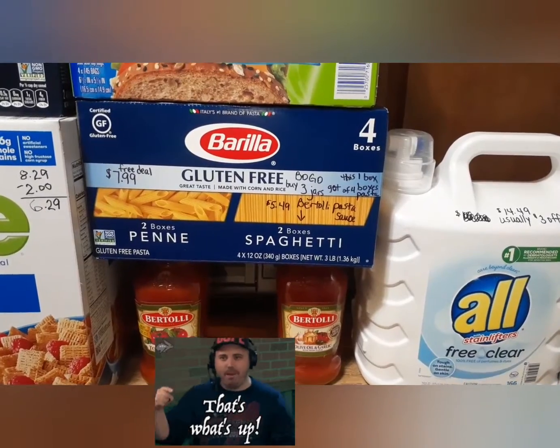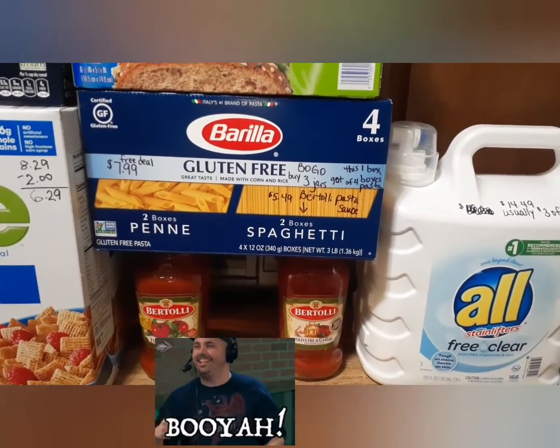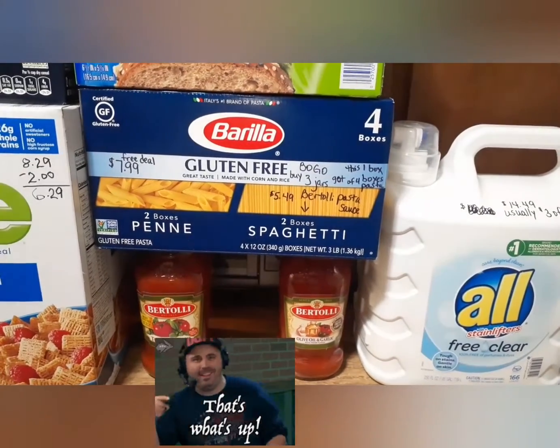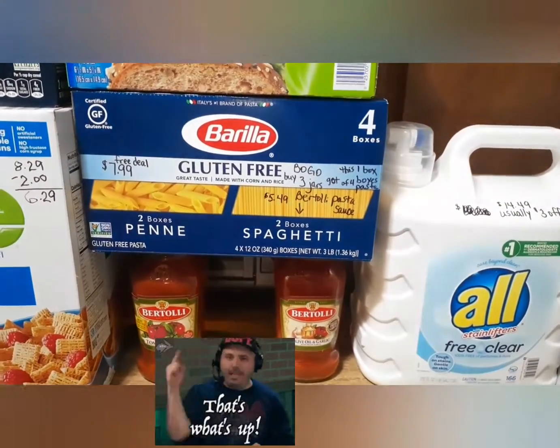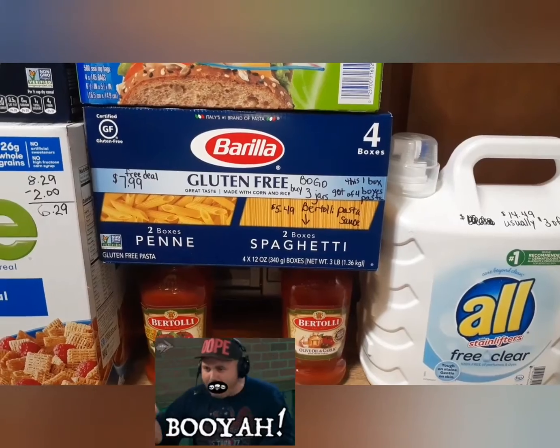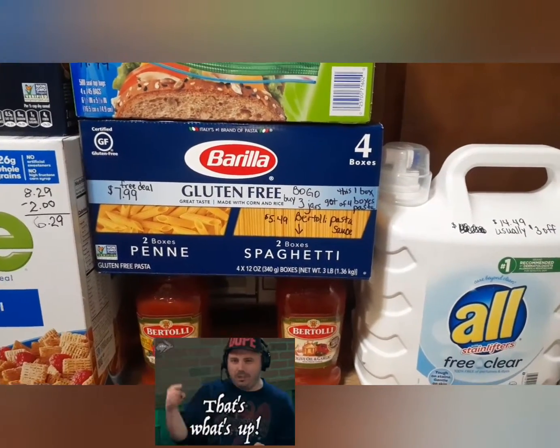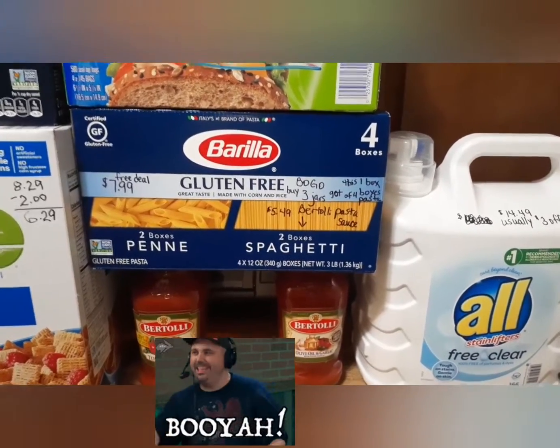So this was an amazing deal because, as you see, I wrote on the box, the pasta sauce for 3 jars was $5.49. And the pasta itself was $7.99. So that's what you got for free. Amazing deal.